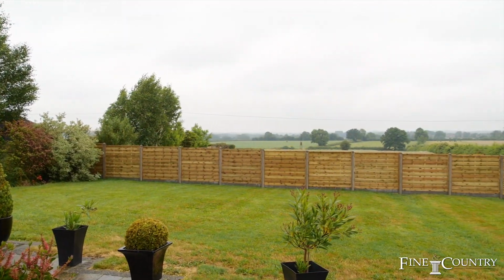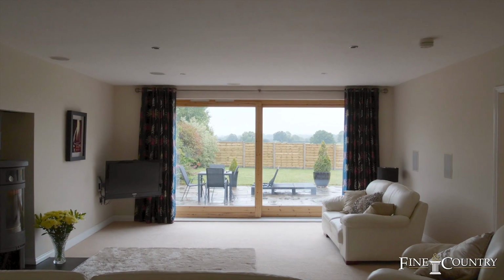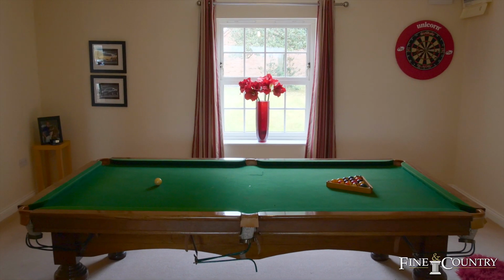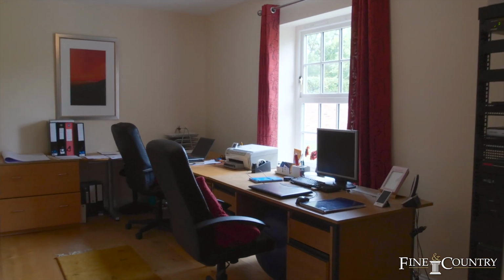There's an attractive garden at the rear, whilst inside the sitting room there's a contemporary style log burner and patio doors that lead to the rear terrace. There's a games room with windows to the front aspect and a large and convenient study.